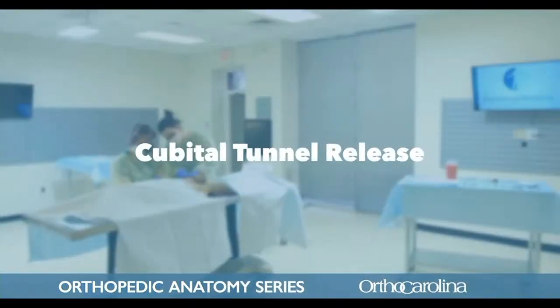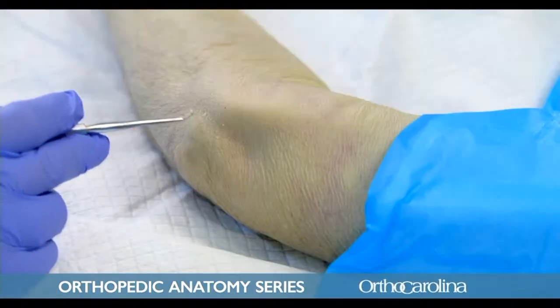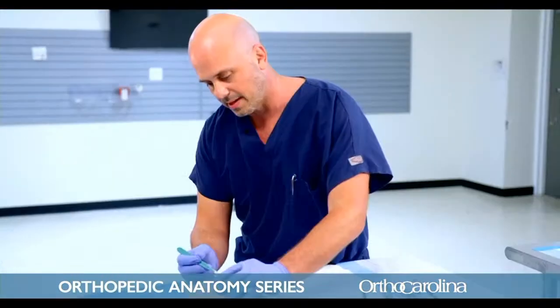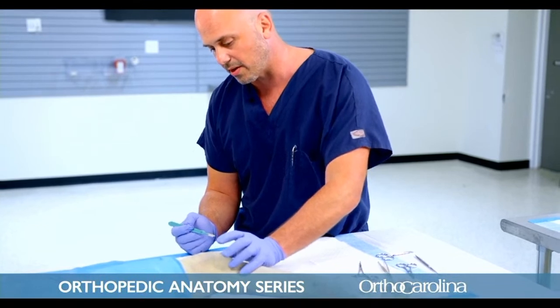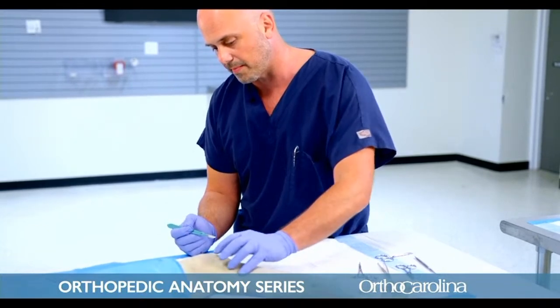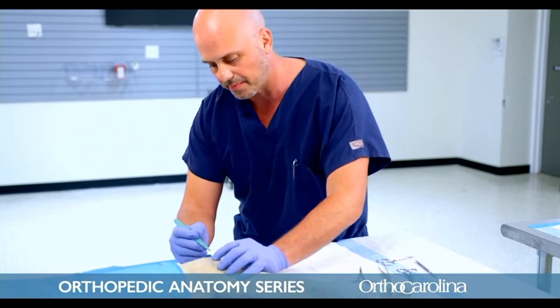So when patients develop cubital tunnel syndrome, the ulnar nerve, or funny bone, is pinched in this location called the cubital tunnel. We're going to perform what's known as a cubital tunnel release. An incision is made on the inside of the elbow. This is the olecranon, or the back of the elbow, the pointy part, and this is the inside of the elbow.